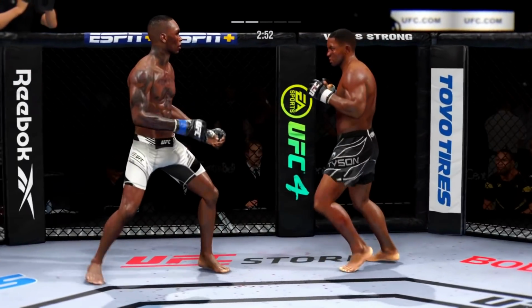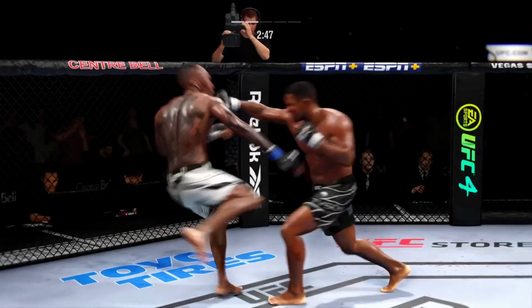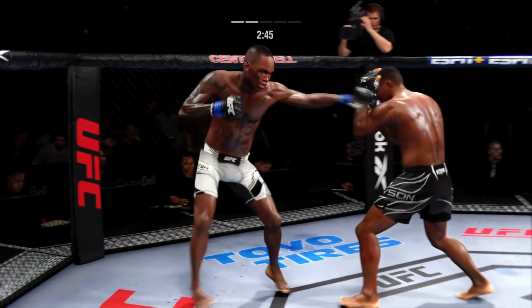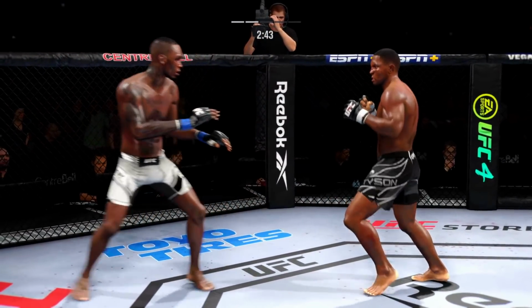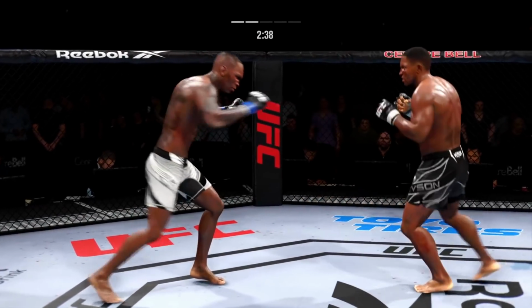Beautifully done by Adesanya. Well, eventually, you know he's going to turn this defense into offense, but he's certainly doing a nice job on the defensive end thus far. They talk about the feeling out process. He's getting his opponent's timing. Now he's blocking everything. Expect counters as we go forward.